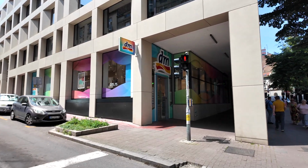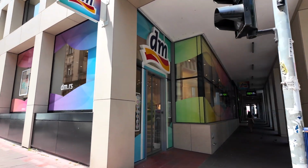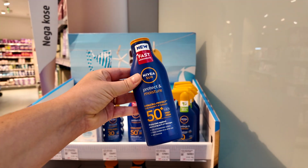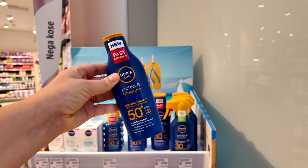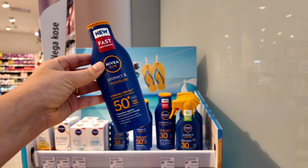Okay, so the first stop is to go in here and try and find some sun cream because I've only got a tiny bit left and I think we're going to need it today. Okay, I found it here. This is what I usually get. It's the Nivea Factor 50 UVA and UVB. So we're going to pick up that. I'll leave it linked on Amazon as well down below because this is what I've been using for years and you can always find it everywhere. But it's always handy to take with you before you go travelling.